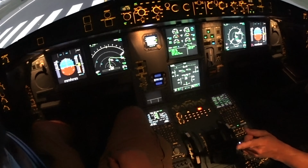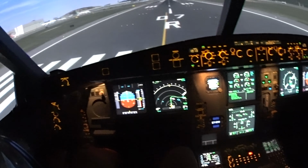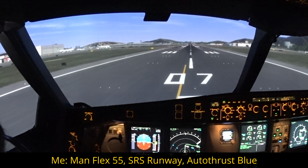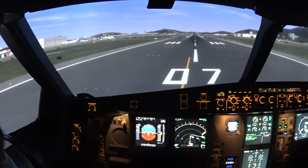Okay, take off. Feel the moving. Yep. All right. Okay, stable. Click, click. Yes. And flex 55, best thrust runway, auto thrust blue. Okay, you're the captain, hand on thrust lever.